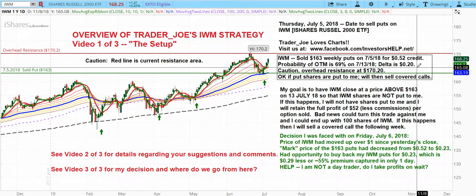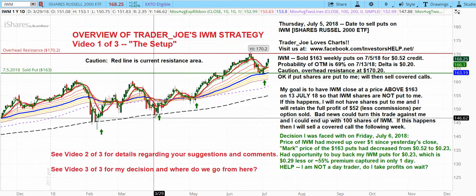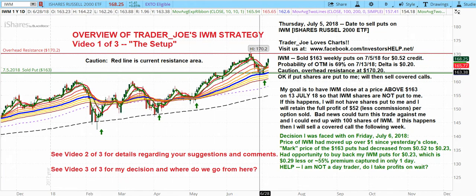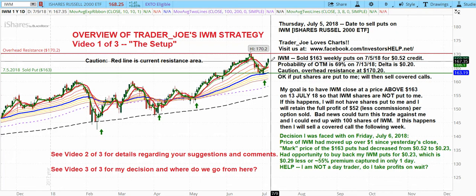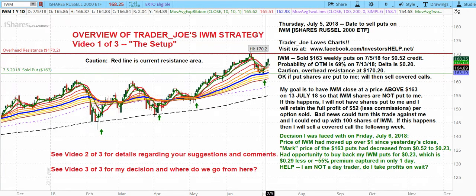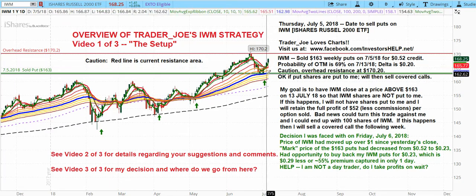Now, when I was looking at this chart, as you notice, this is IWM. I have some of my special indicators here. I noticed this is the last 4 days: Friday, Thursday, Tuesday, and Monday. We were closed, if I remember, on Wednesday. We were in a nice uptrend, so I thought, yep, that's going to continue up. Why not sell some puts?